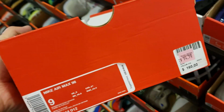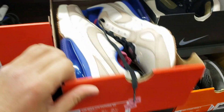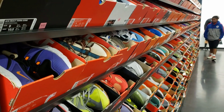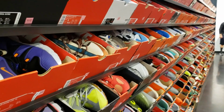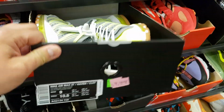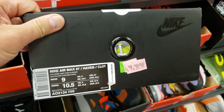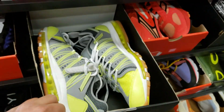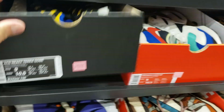95, you get 20% off. Futuras going for pretty cheap. 60 bucks, you get 20% off. How is the entire 9 section just all fillers, guys? It's all fillers. I guess this would be dope, but here it's just a generic shoe. Got the Air Max 97 going for 70 bucks. They're all fillers, you guys.